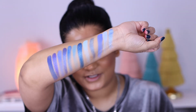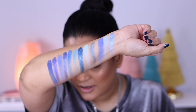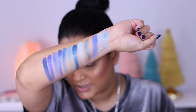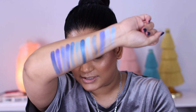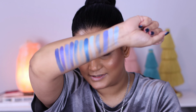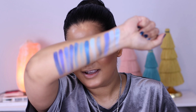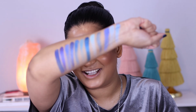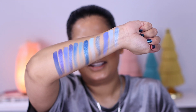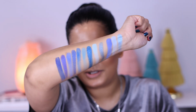Okay, so here are the swatches of the raspberry palette, and the names are Chillin', Frozenated, Polar Bear, Ice Cold, Glacial, Frost, Icicles, Cool, Refresh, Blue Raspberry, Icy, and Melted. So that is the swatches of the all blue palette. Definitely a very monochromatic color story. You definitely have to love blue to have this palette. You definitely have to love red to have the red palette, but hopefully these swatches are helpful to you guys.